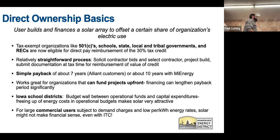Now, some of the basics of direct ownership. Like I said at the very beginning, historically for non-taxable entities, your entry into solar was through a power purchase agreement. Now with the investment tax credit that you're able to capture yourself, there are some advantages to doing that. So for tax exempt organizations like 501c3s, there are different categories under the IRS, they should all be eligible under direct pay. School districts, state, local, and tribal governments, and rural electric cooperatives, you're now able to receive that 30% reimbursement of the value of the tax credit at tax time. So that's another thing to consider when you're thinking about this type of project.